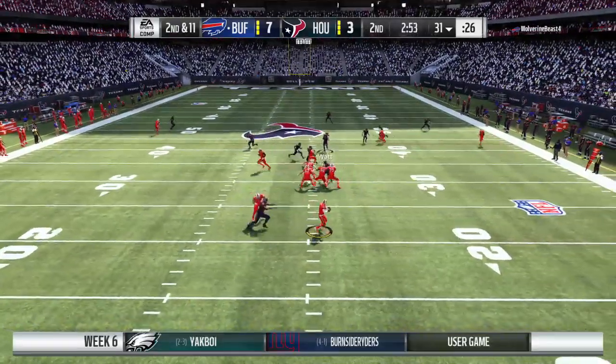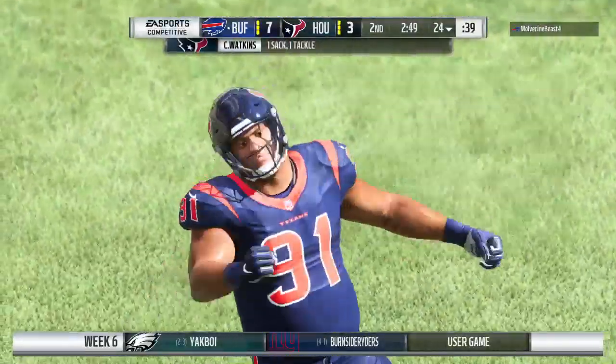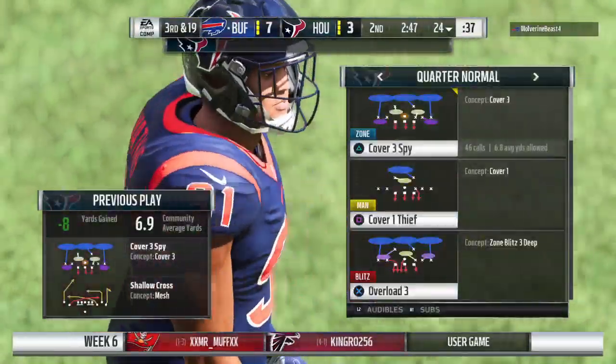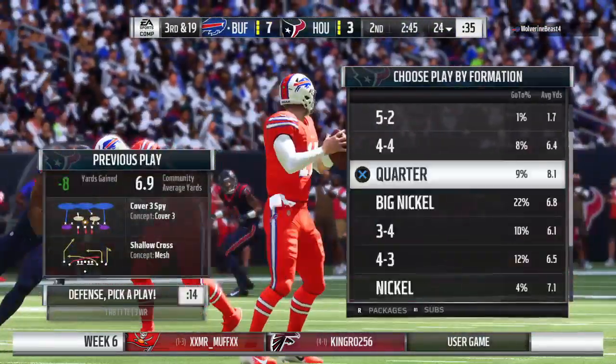On second down, here's Allen. And he can't find a receiver, and he's brought down. Carlos Watkins in there to drop him, and it'll be a loss of about 8.